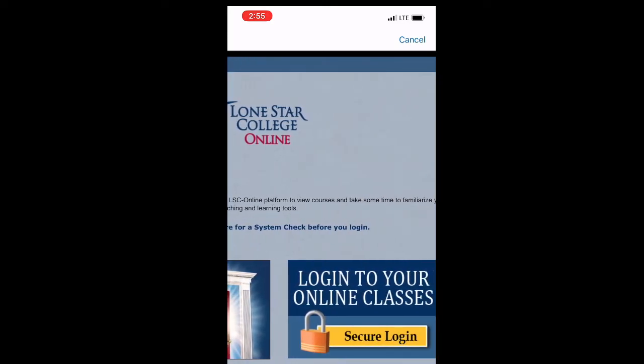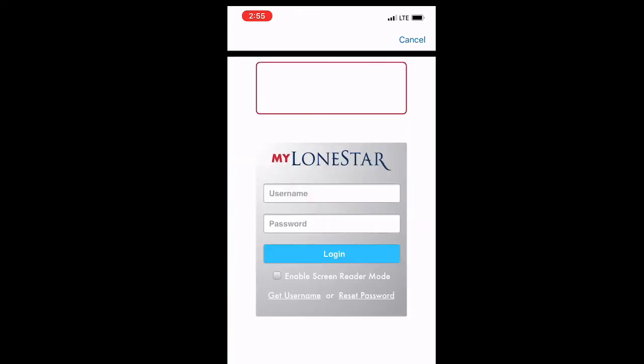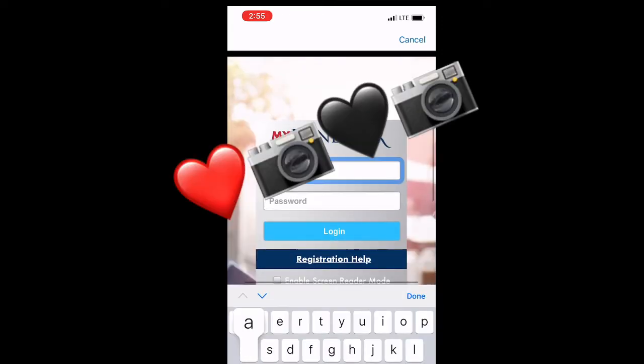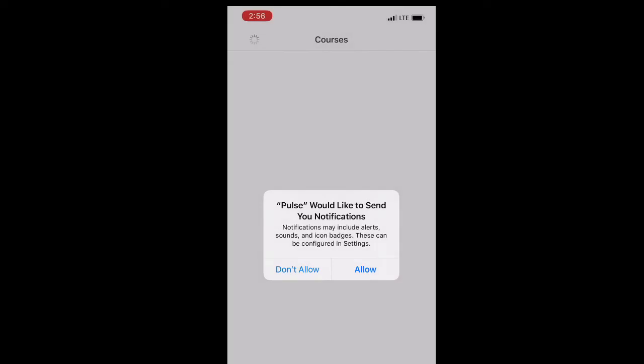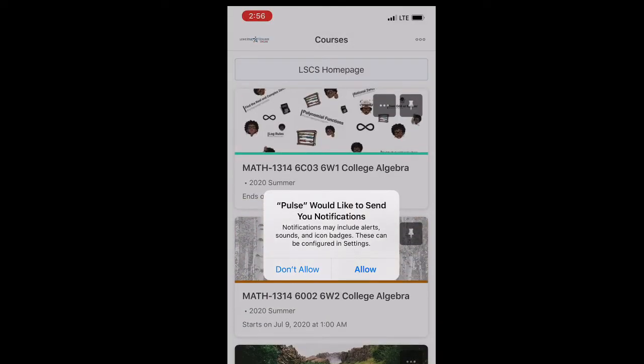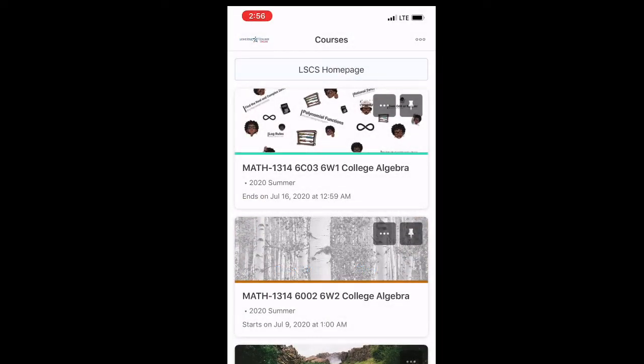Once you click that button, you will get to a screen where you have to enter your username. Don't look at my username. Don't look at my password. You enter all that information in, and then it will take you into your D2L class. Now, this is my first time using this app. I just discovered it this weekend. And it actually makes D2L a little more user-friendly.